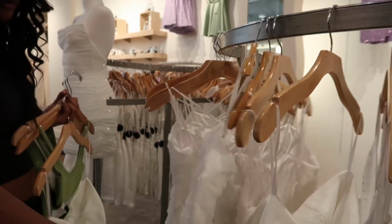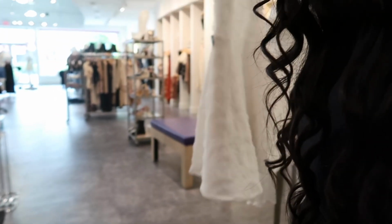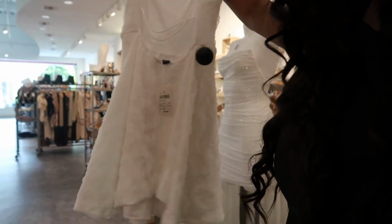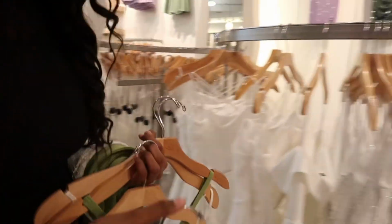Kathy likes this one, though. Looks like cloud material. And it's sparkly, kind of. Do you see the sparkle? I don't see the sparkle. Maybe it's like residue from a different dress. That was really nice. Residue. Oh, I see it, yeah. Okay, let's go try these on.